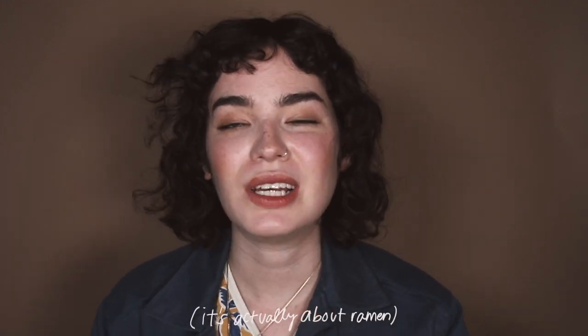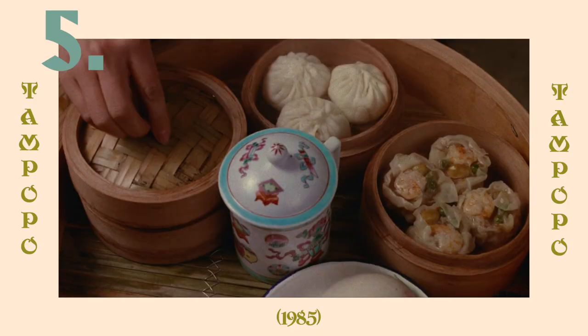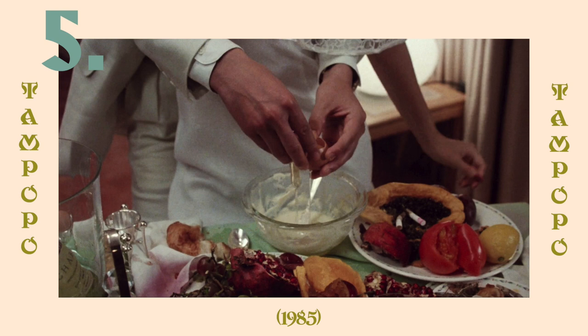My next favorite is a film called Tampopo, and this came out in 85. It's a Japanese film, and it is described as a ramen western, which is their take on a spaghetti western. And there's really no linear plot. It's just kind of all over the place. It's really quirky. It's beautifully done. All of the shots are gorgeous. I'm gonna leave some of my favorite stills here. I had so much fun watching this movie. It just kind of breaks all the rules of like traditional cinema.